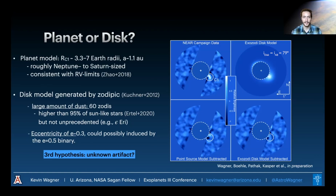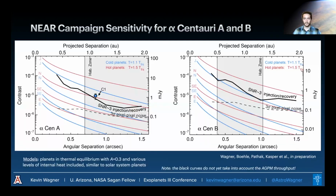For example, Epsilon Eridani has about 200 zodies of dust. Additionally, to create a disk that looks asymmetric requires an eccentricity of about 0.3, which could possibly be induced by the 0.5 eccentricity of the binary. So in summary, both the disk and the planet hypotheses are consistent with the data and seem plausible given what else we know about the system. So while C1 is consistent with being either an exoplanet or an exozodiacal dust disk around Alpha Centauri A, I wouldn't say that we've proved either scenario, and there's still room for the third possibility that this could be something that we just haven't thought of yet.